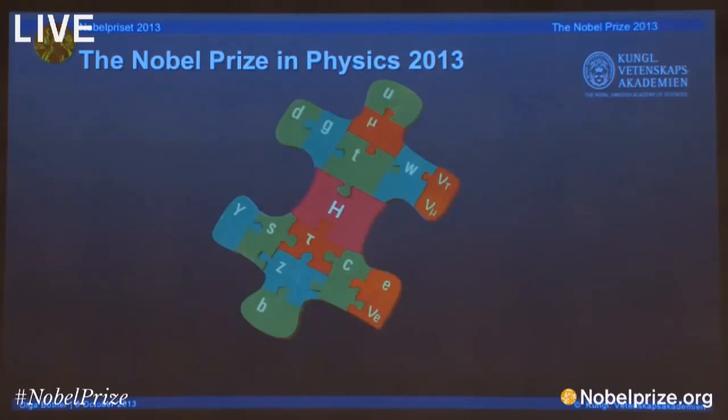And so what we have here is the final piece in the puzzle, which is the Standard Model. This is, of course, not the final piece in the puzzle of the universe. There are still mysteries left. We don't know what dark matter is. We don't know what dark energy is. We don't know if the Higgs is the only Higgs particle that exists or if there are more Higgs particles. So obviously, there are things to do for future generations of scientists.